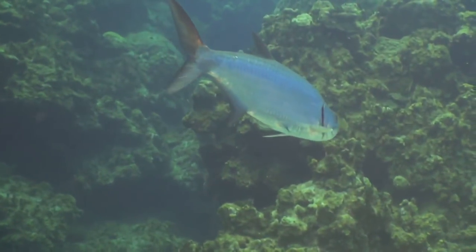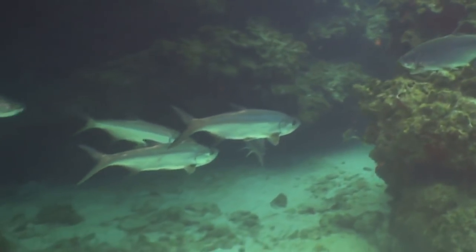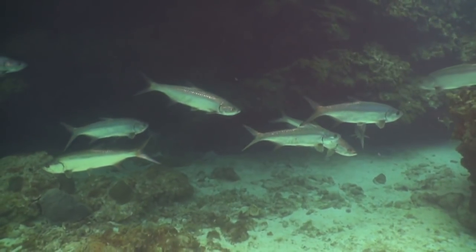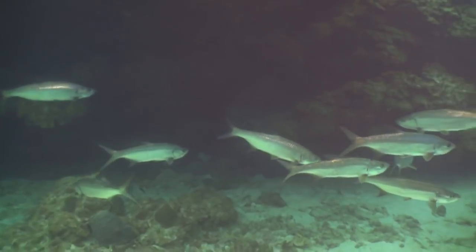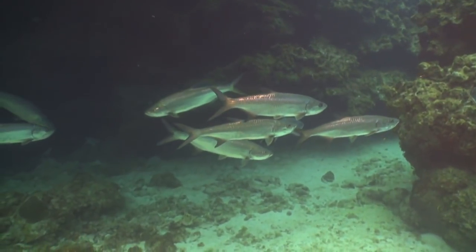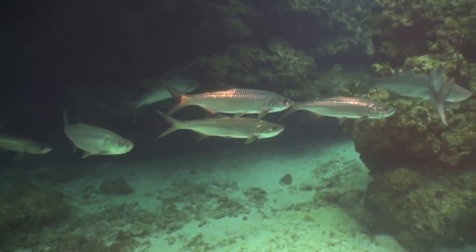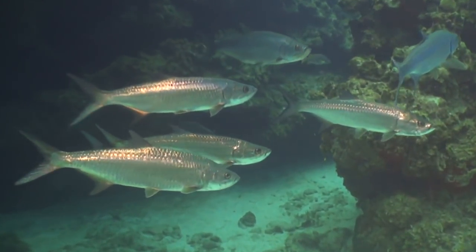So we have some more tarpon here. They are quite common to see here in the Devil's Grotto, especially during the day. And that is because they are nocturnal animals. So generally they will go around the reefs at night time and look around for food. And then during the day they'll come back here where it's nice and sheltered and dark and just rest and hang out for the rest of the day. Ooh. Although sometimes they do get a little bit energetic like just then.